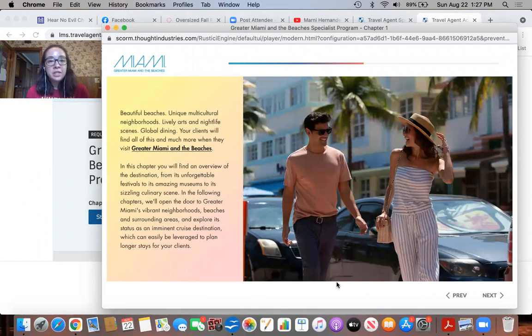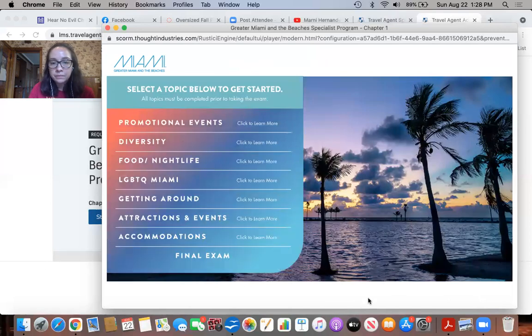Beautiful beaches, unique multicultural neighborhoods, lively arts and nightlife scenes, global dining. Your clients will find all of this and much more when they visit Greater Miami and the beaches. In this chapter, you will find an overview of the destination, from its unforgettable festivals to its amazing museums to its sizzling culinary scene. In the following chapters, we'll open the door to Greater Miami's vibrant neighborhoods, beaches, and surrounding areas and explore its status as an eminent cruise destination, which can easily be leveraged to plan longer stays for your clients. Select a topic below to get started, and all topics must be completed prior to taking the exam.